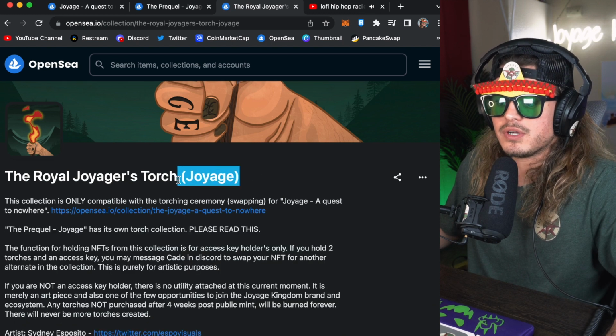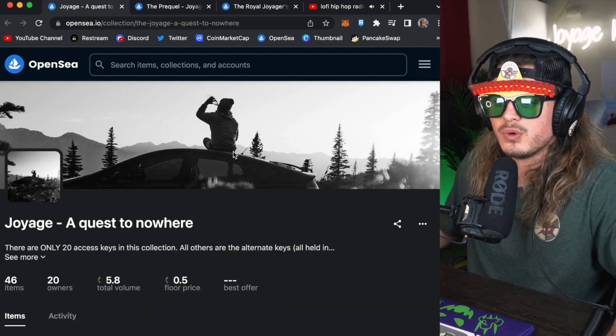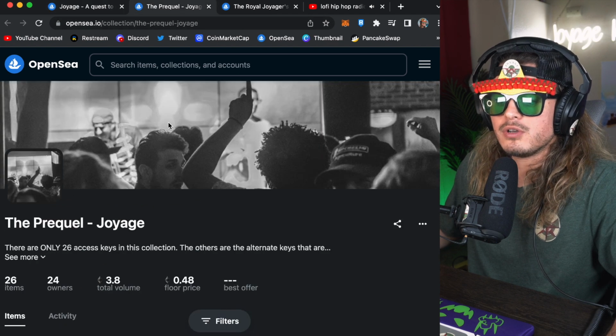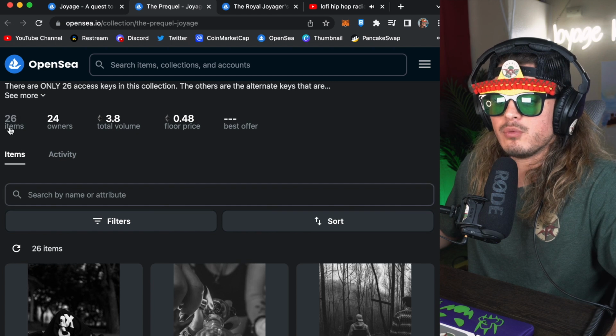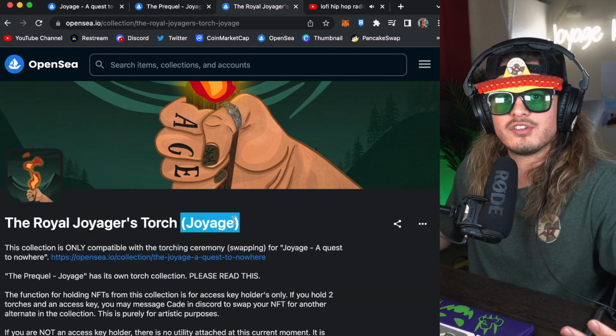And you can see here I have in parentheses Joy Age, because this is the one for the Joy Age collection. So you have to have these 2 torches and a Joy Age Kingdom access key to be able to swap out any of these. Now, at some point, the prequel will have another 15 or 20 items added. None of them have been added yet, but they will be, and there will be another torch collection that will say prequel on it, and that will come out in the next coming months, I assume.